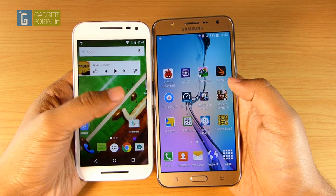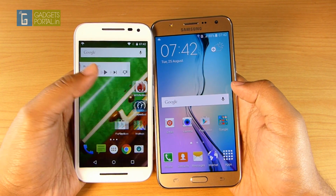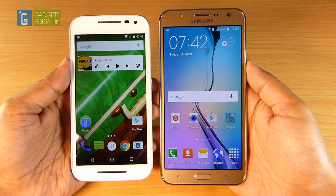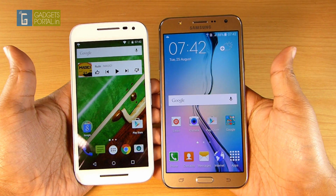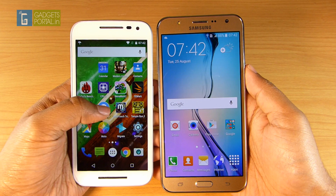But the gaming performance will not get hampered and the slight added lag will not be noticeable at all. So the J7 is the clear winner in the gaming or benchmark results. But the purpose of this very special video is to check the actual user experience, that is the time taken for opening apps and games.